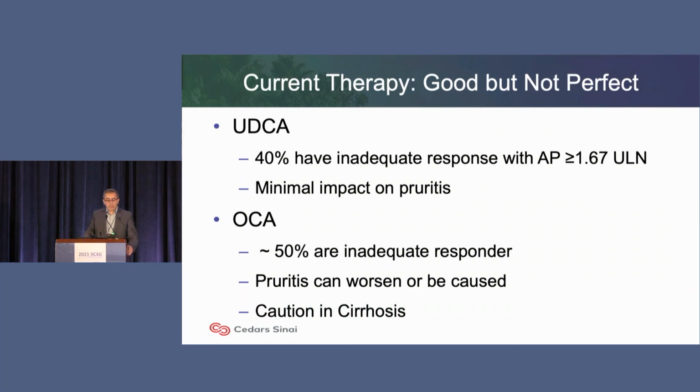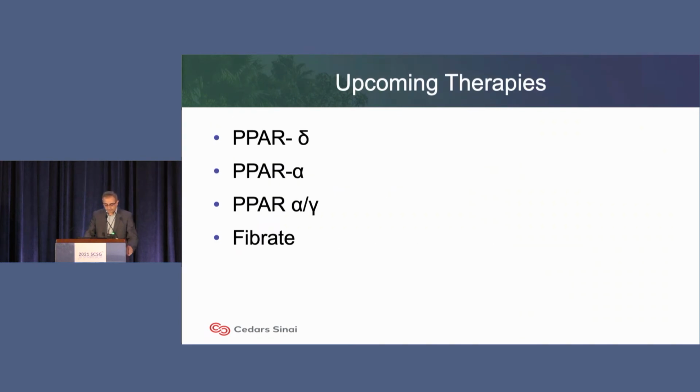With URSO therapy, 40% of the patients show inadequate response. It has minimal impact on pruritus. With OCA, 50% are inadequate responders, and that's known from the prior POISE study. Pruritus can worsen or be caused, and as always important, be cautious with the use of this drug in patients with cirrhosis. So we need a new therapy, and luckily we have multiple agents being developed.